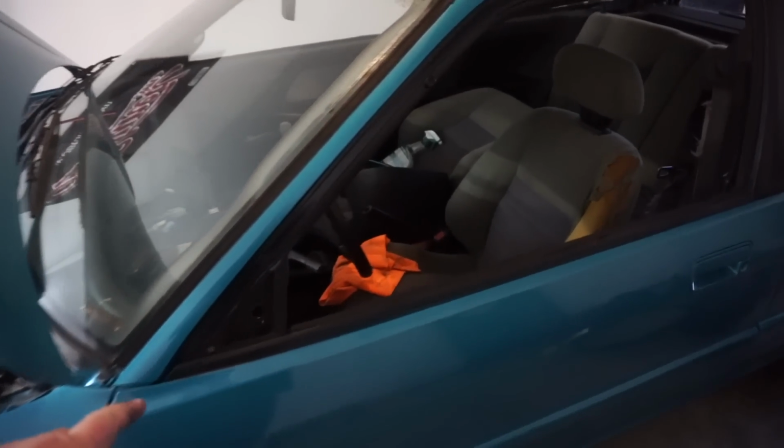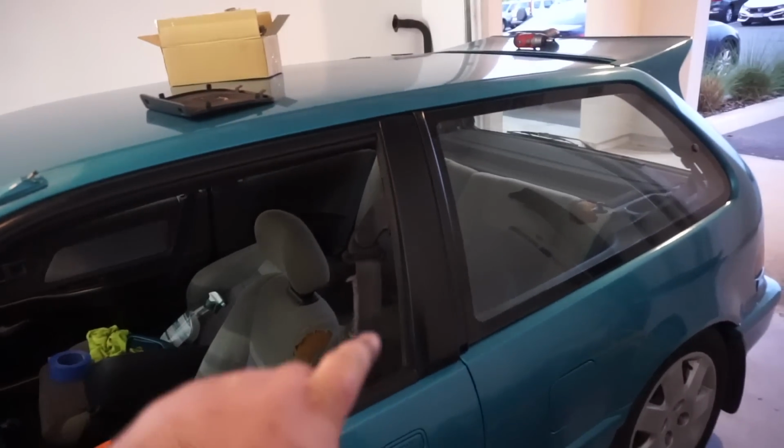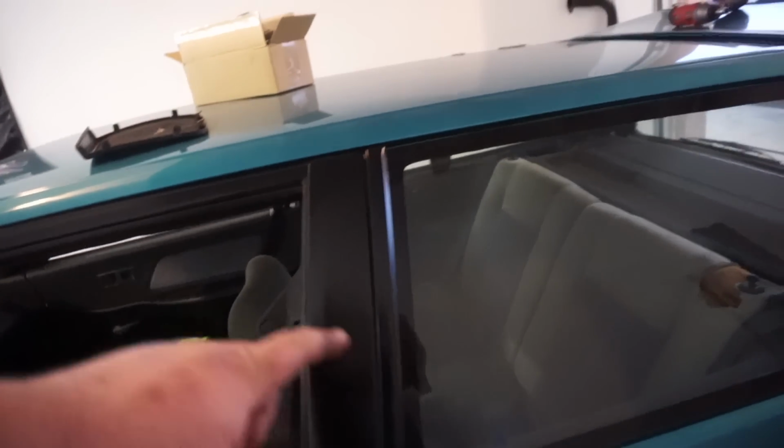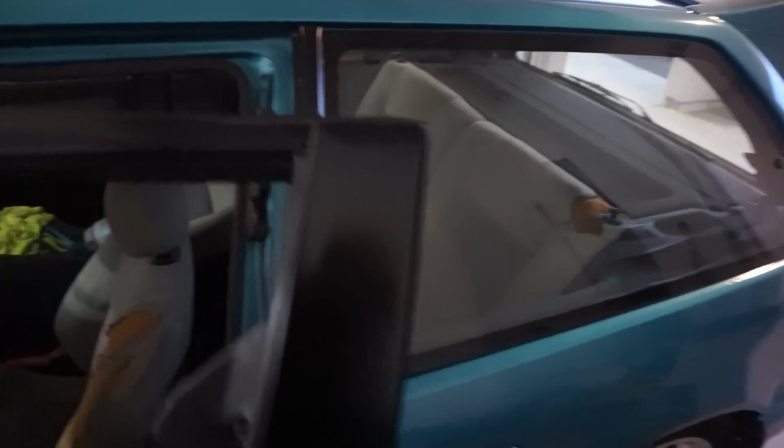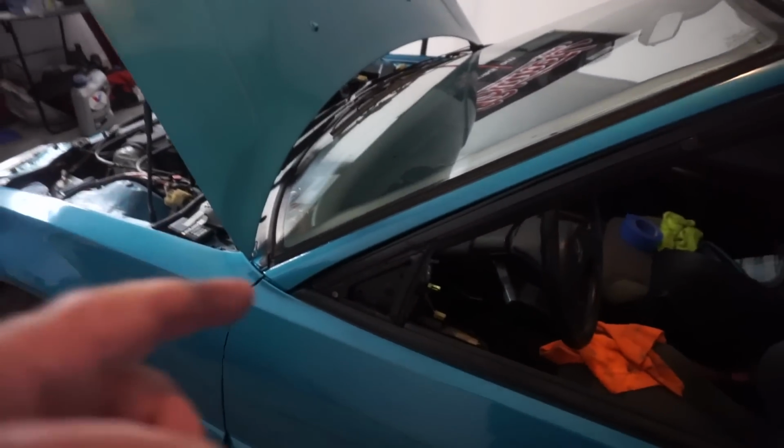All right, so we got this strip here, the back one, and the one behind it just comes off with a pair of screws. Just take a screw out there, and that thing just comes off. So that's all looking good. Just need to put the mirror back on.